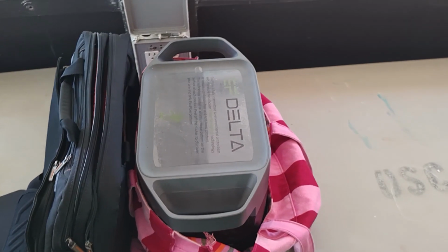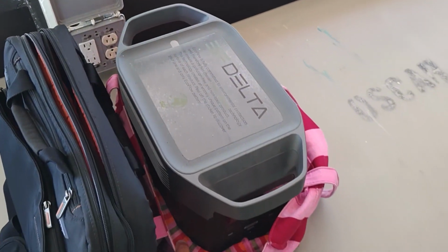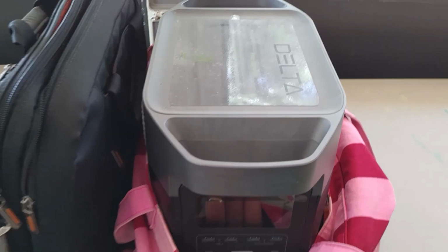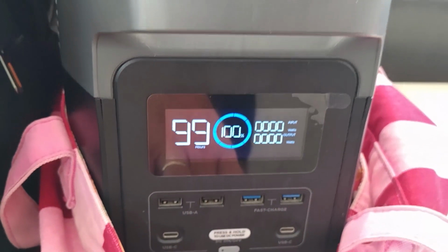So another nice little benefit is because they have power here, we were able to take our Delta out of the van and charge it back up. So now we are at 100% again. Which is nice instead of having to have the van sitting in the sun baking in order to get the solar. We are able to park in the shade and charge this up at the same time.